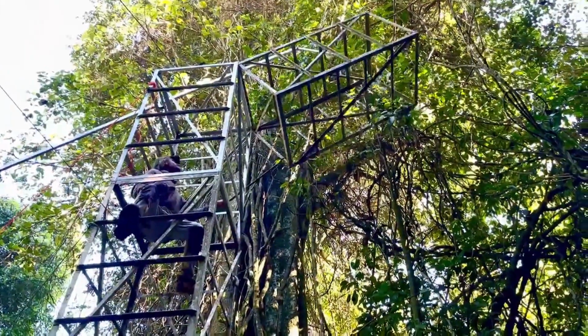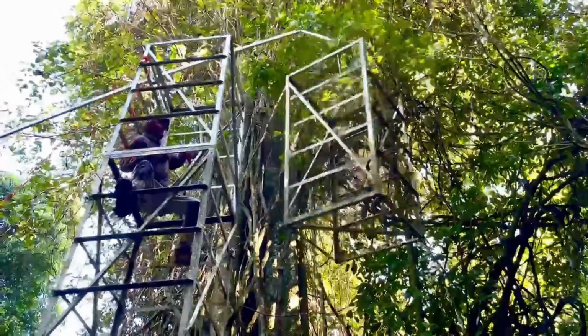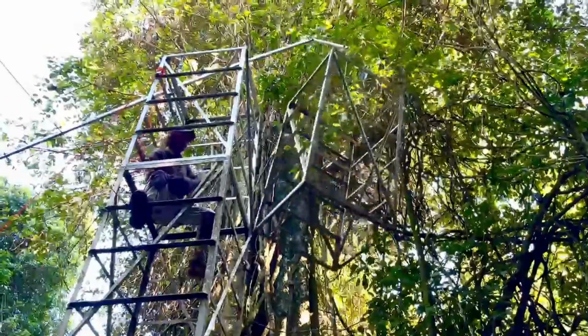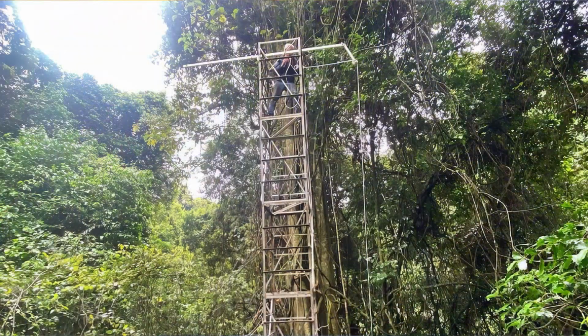Once we were up there, I wasn't good with heights, and so that was initially terrifying, and I guess by the end of it I was pretty used to it, and it didn't really faze me too much. But to begin, it was an eye-opener, and it's pretty well constructed, that thing.